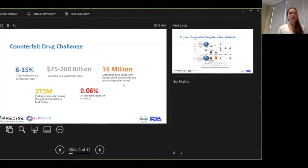And so while this slide has a bit of the U.S. focus with regards to how counterfeit drugs affect the U.S. market, in the developing country, we really see much greater harms with deaths, drug resistance, and a loss of faith in the healthcare system.